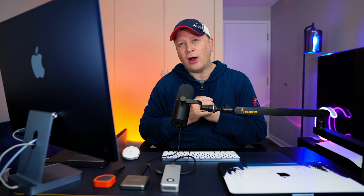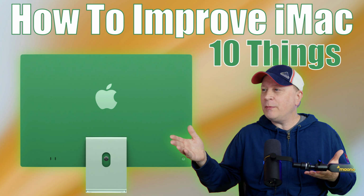10 things that'll make the next iMac just that much better, plus one massive one. Let's talk about it. 10 steps, make it fly, let it soar.